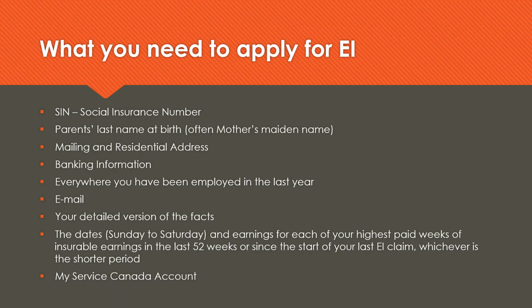It is a good idea to get a My Service account through their website so you can access any ROEs that have been filed electronically. You can actually log into My Service Canada using your banking information if your bank is a qualified partner. Here's a full list of the qualified banking partners.